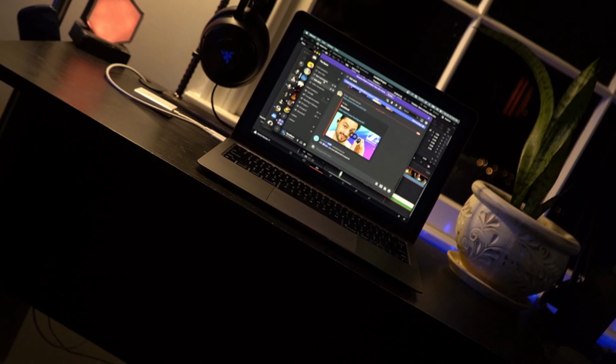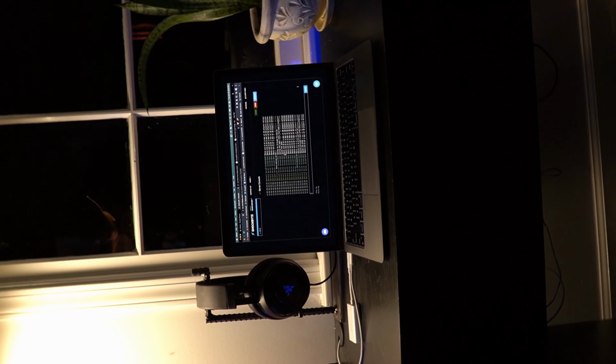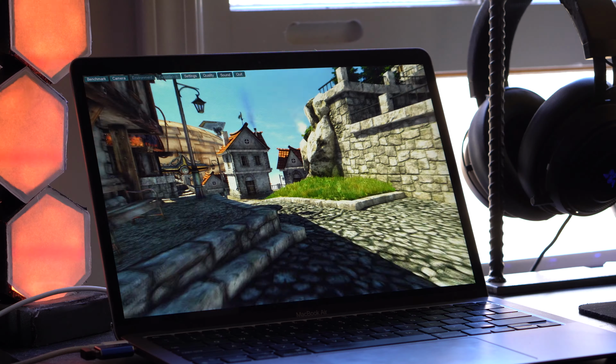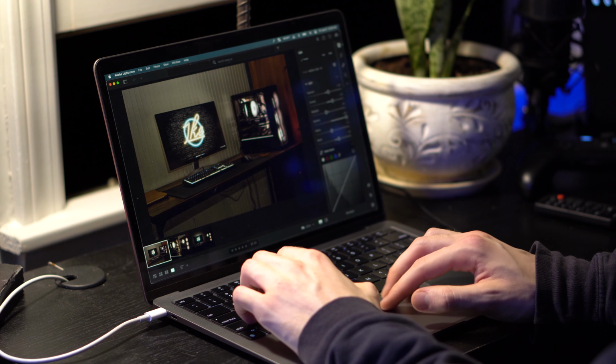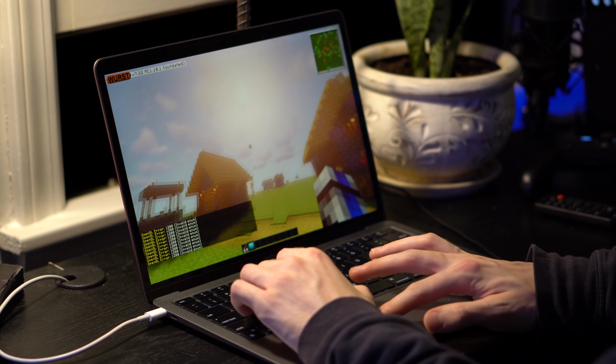For the past 2 years, this machine has served me incredibly well. I can easily edit 4K footage and extremely high resolution photos on the go. The multitasking is amazing and it lets me have an unholy amount of tabs open while never closing a single app. And its general speed and snappiness is just insane. I can run Minecraft at a smooth 200 FPS and even run some light shaders and still get about 60.